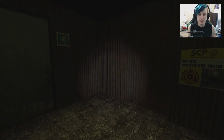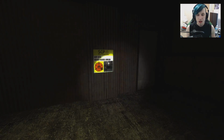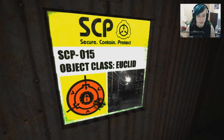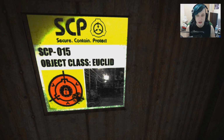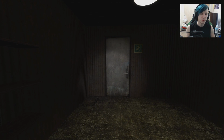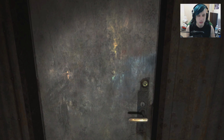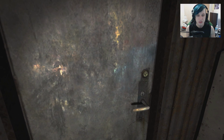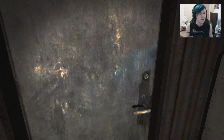Here we are, guys. This is the room. And here we go. This is SCP-015. As you guys can see, there is indeed an image there showing you what it looks like, but let's see for ourselves. We have two doorways. We can go one way. I'm going to go left. Never mind, it's locked. Alright, I'm going to go this way because this door is not locked. So I'm going to try to hear for any audible noises.